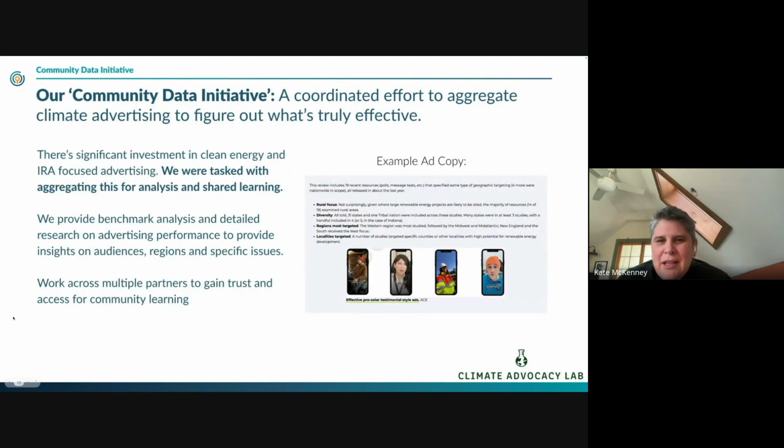Through that work, we developed something called our Community Data Initiative, which is a coordinated effort to aggregate advertising data across a bunch of community data partners. We realized there was a really significant investment happening in the clean energy and IRA space through advertising. Our task was basically to figure out what we could learn from that in our shared learning platforms. So we provide benchmark analysis. We do detailed research on the different performances of advertising by factors like audience, region, and specific issues. We can break things down into buckets around EVs versus clean energy versus fossil fuel accountability. And it's really a place where we can come together and learn from each other in those efforts.